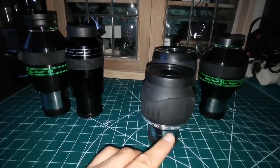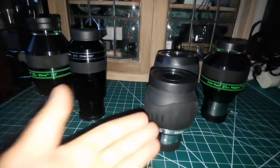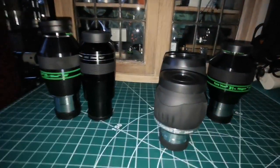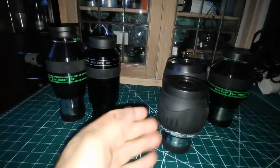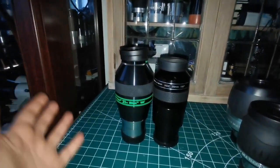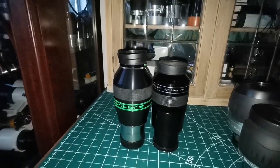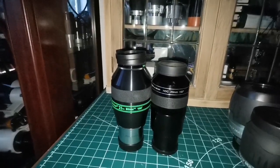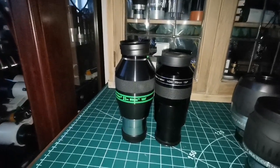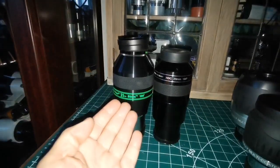24mm Maxvision 82 degrees eyepiece, equal to the Meade and Explore Scientific of the same specification, and they probably look the same as the Meade. Then comes the 100 degree eyepieces. I don't have any difficulty seeing the field of view with the 100 degree eyepieces. I'm using them all the time. I have the lower magnification, I have the Skywatcher Myriad version, I have the APM, and I have the Ethos.